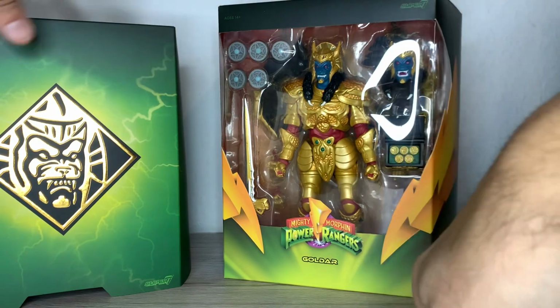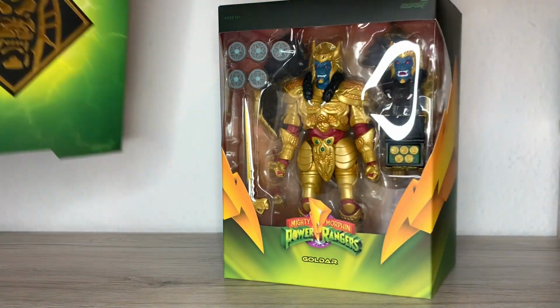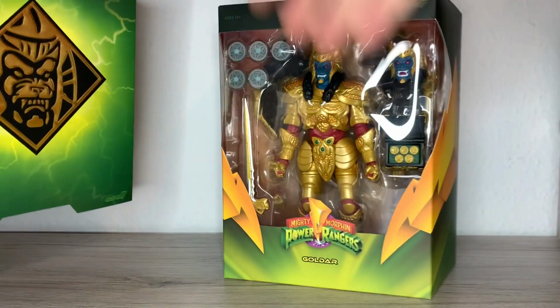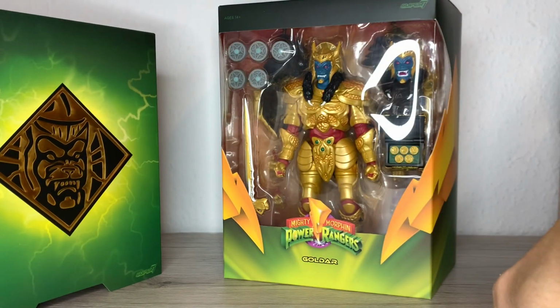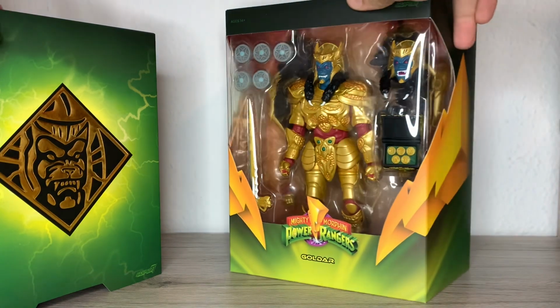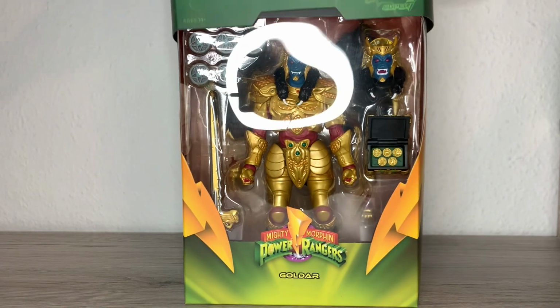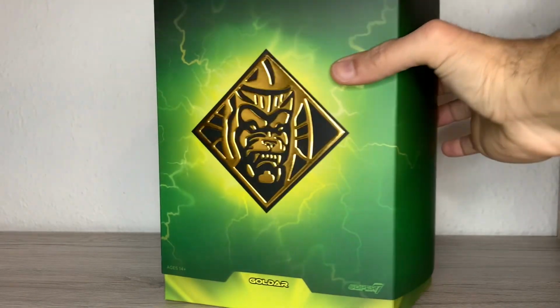Hey, I got me this guy for, what was it, $24? Of course, shipping and all of that, but it's like 11 figures I got at once, so the shipping was no big deal. He comes with lots of stuff there, and I'm looking forward to checking this guy one day, to open it one day. It's not urgent, but yeah, he's there.